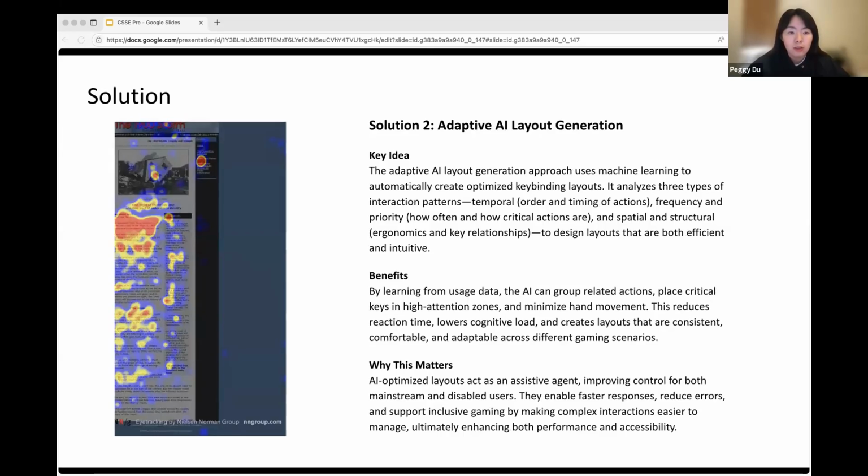The second solution is adaptive AI layout generation. We use machine learning to analyze interaction patterns, like timing, frequency, and ergonomics, to create optimized layouts. The AI groups related actions, minimizes hand movement, and reduces reaction time. This is similar to how modern smartphones suggest text predictions. The AI adapts to your habits.